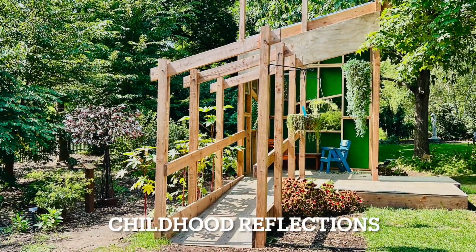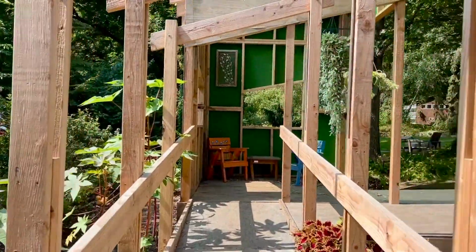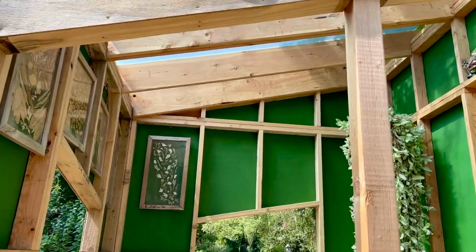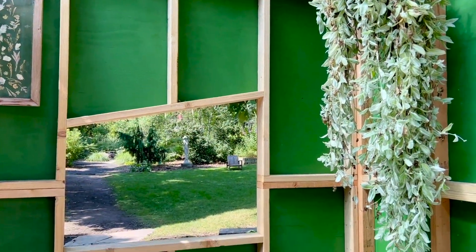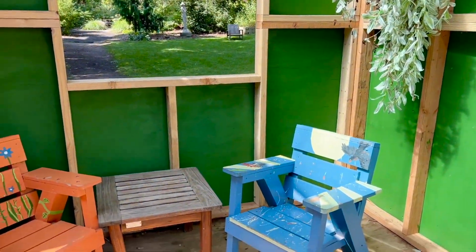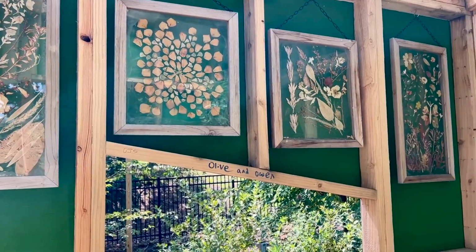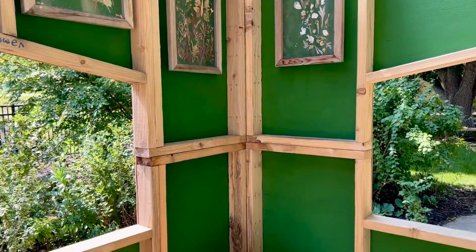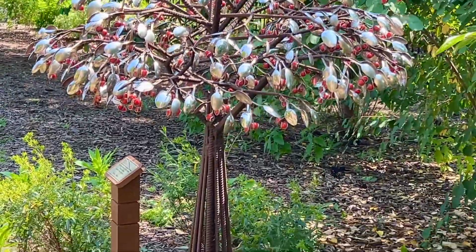Designed with accessibility in mind, the Childhood Reflections Playhouse features a gentle ramp inviting visitors of all abilities to explore. Blurring the lines between indoors and out, the interior is painted in calming greens, echoing the surrounding foliage. Frame-dried florals further connect the playhouse to the natural environment. The playhouse is complemented by a fantastical fruit tree.